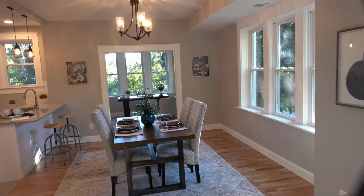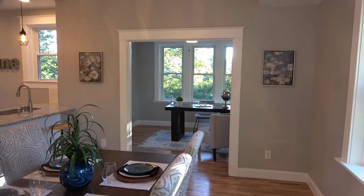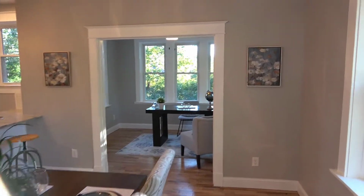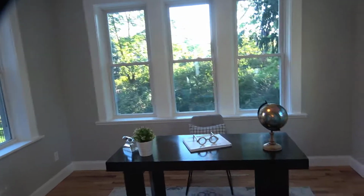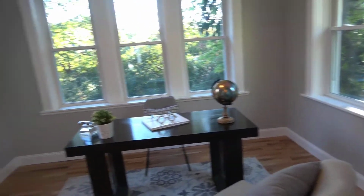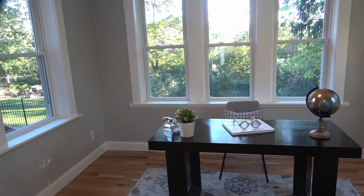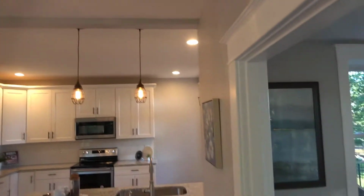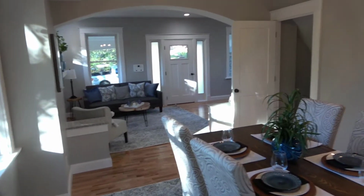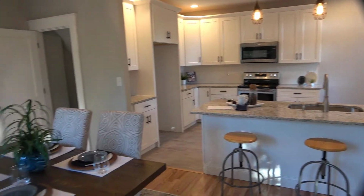So we'll walk around here into the kitchen and show you the living room, or the dining room, excuse me, and into the little study here, which is an awesome little room to either have a home office or set it up as a little playroom, or a little place to read a book, drink a glass of wine. And then obviously the kitchen, which I think turned out really great. Opening up this wall makes it look super open in here, and it turned out really well.